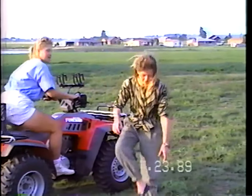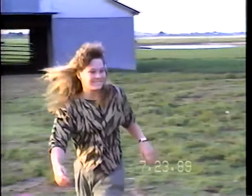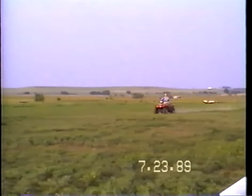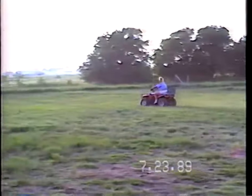Come on, phone. Let me wrap myself. All right. Oh no, babe, I'm not gonna ride that thing. You talk about fast, man. They're burning up the pavement out here. Well, not the pavement, but the cow pasture. Horse pasture.